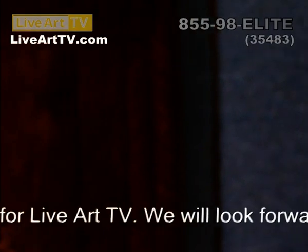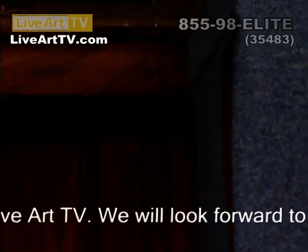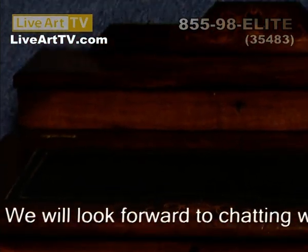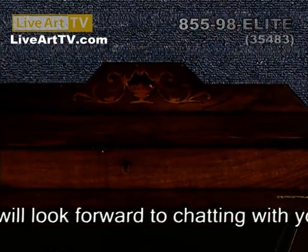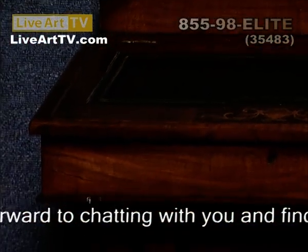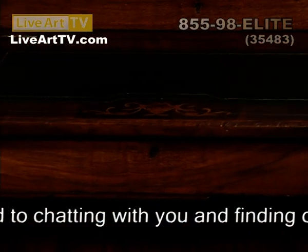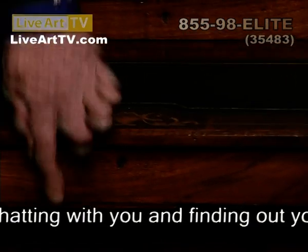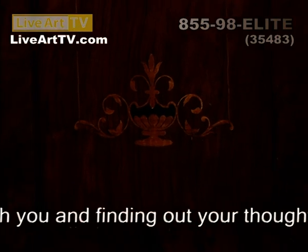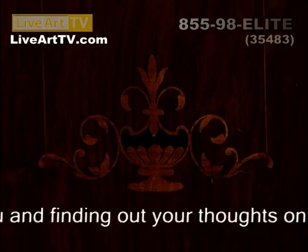And think about it. This piece is estimated to go for $500 to $800. So you can't buy new furniture for that price. And this is a piece that's from the 19th century, inlaid on top and front. It's got beautiful wooden inlays here, here, and on the front. And it's a cabinet on the bottom. It locks as well. And the top is again open, as I mentioned, for writing on.